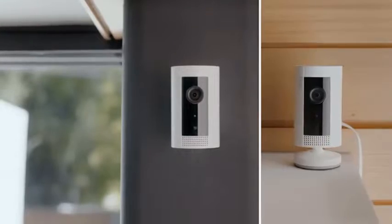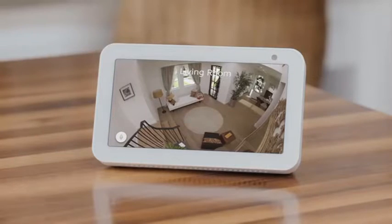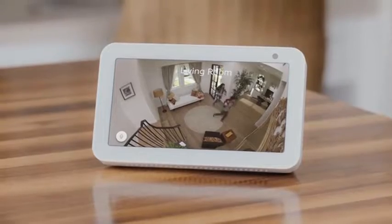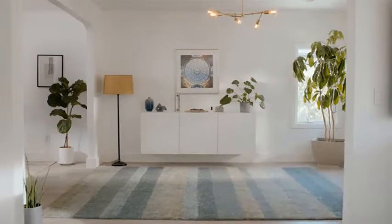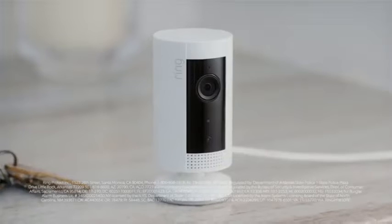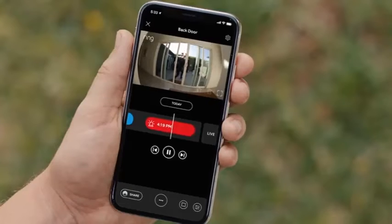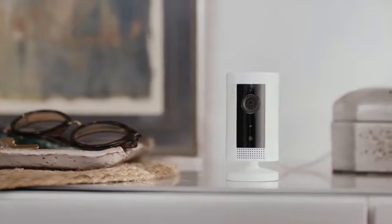Get one, two, or more Indoor Cams and monitor all of them at once from the Ring app. Or just use Alexa. Hey, kids! Hi, Dad! Turn motion recording on when you head out of town, or turn it off when you don't want to be recorded. And if your Ring alarm is triggered, Indoor Cam records automatically. So start protecting your home and family with a small, sleek, and discreet Indoor Cam by Ring.